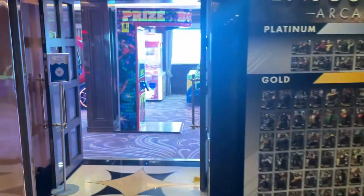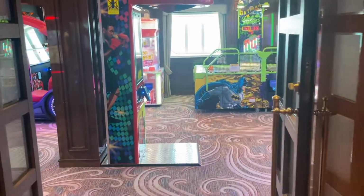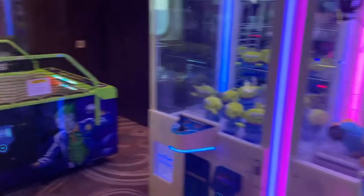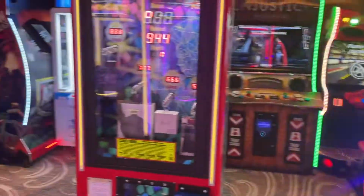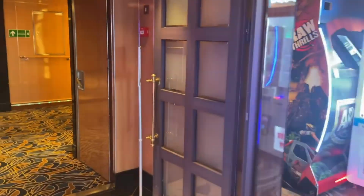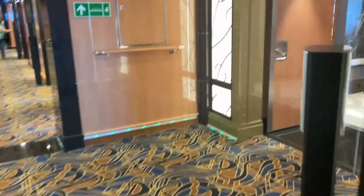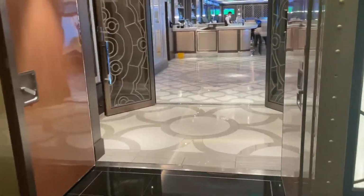There's a small arcade. It's got a few games, kind of a fun little place, but certainly nothing to really write home about. There are teen clubs and kid clubs. However, on this sailing, we haven't been by them at all, and I'm not even sure if they're open.